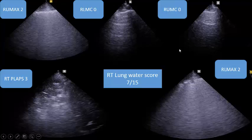As all of you know now, I used to do the lung water score for patients with COVID-19 pneumonia to follow the response to treatment and even before weaning. As you see here, this is the right upper midclavicular lung zone, score zero because of A line, and right lower midclavicular here, A line, score zero, and right upper mid axillary here, score two, confluent B lines like a curtain, right lower mid axillary here, subpleural consolidation and confluent B lines, score two, and right lobes, as you see here, there is consolidation, so it will take score 3.